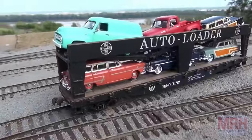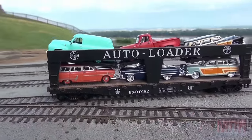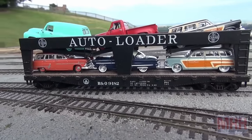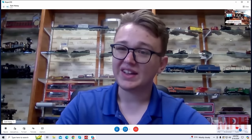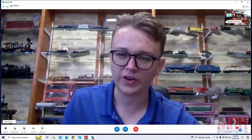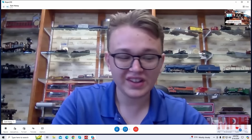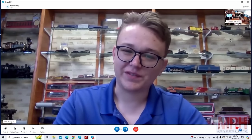Ever since I saw Mike Buddy take one and actually make it look prototypically accurate with beautiful cars on it. It's quite a little gem when you've got that small of a package holding four to six cars. Absolutely. It gives modelers who have smaller layouts with tighter curves, who want an auto carrier but can't fit the big modern 89-foot ones, something a little smaller that represents an earlier era as well. That's cool. As soon as we're done with this interview, I'll have to call Mike Buddy and tell him. Yeah, he'll get a kick out of that for sure.